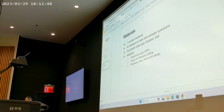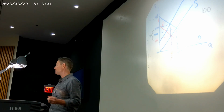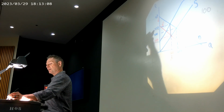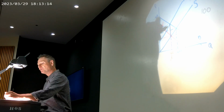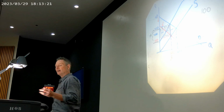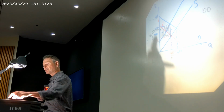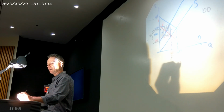Now, one last thing here. You can see where all the numbers fall into place. You can see that quantity demanded and supplied after the tax is 300. I believe there was a question on that. The price producers get is 150, and the price consumers pay is 250. The difference being the tax. The tax revenue then is just this difference here. Why is that the case? Well, the tax is $100. There are 300 units traded in the market, so it's a simple rectangular calculation. 300 times 100 gives you 30,000 in tax revenue.